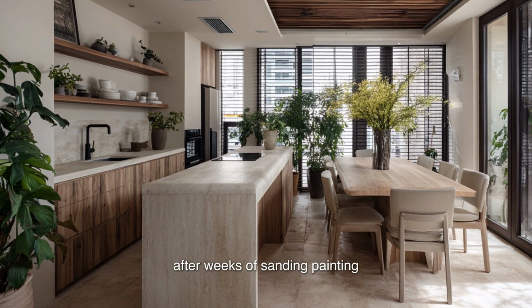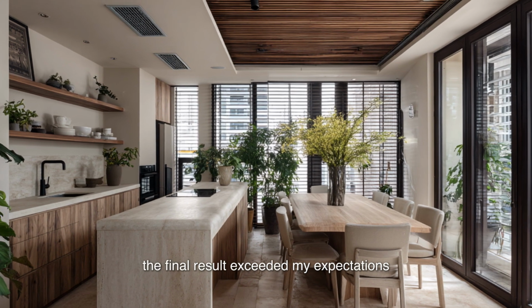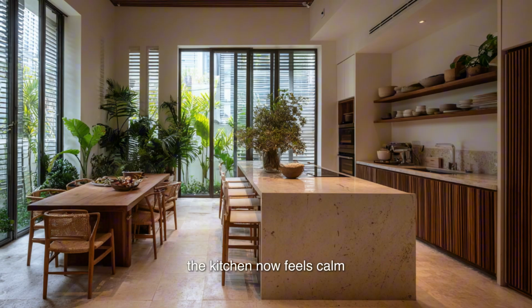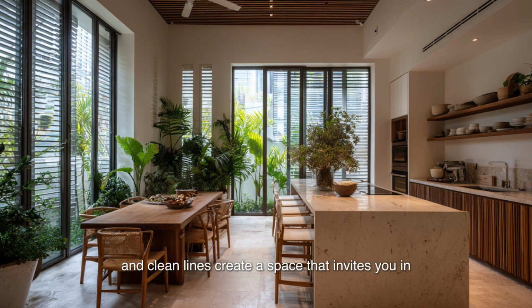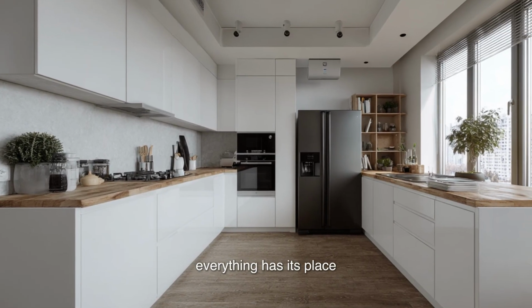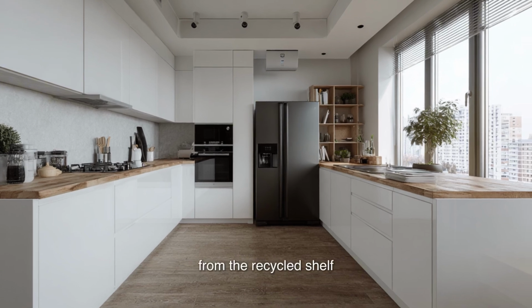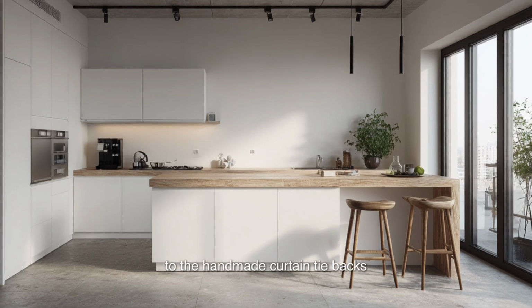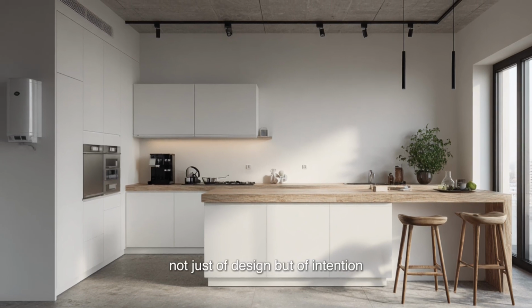After weeks of sanding, painting, drilling, and styling, the final result exceeded my expectations. The kitchen now feels calm, bright, and organized. The soft tones, warm textures, and clean lines create a space that invites you in and makes you want to stay. Everything has its place, and there's a quiet rhythm to how the space functions. From the recycled shelf to the handmade curtain tiebacks, every element tells a story, not just of design but of intention.